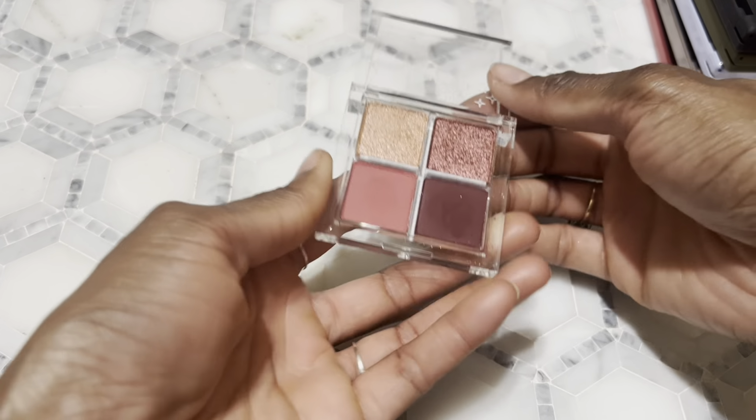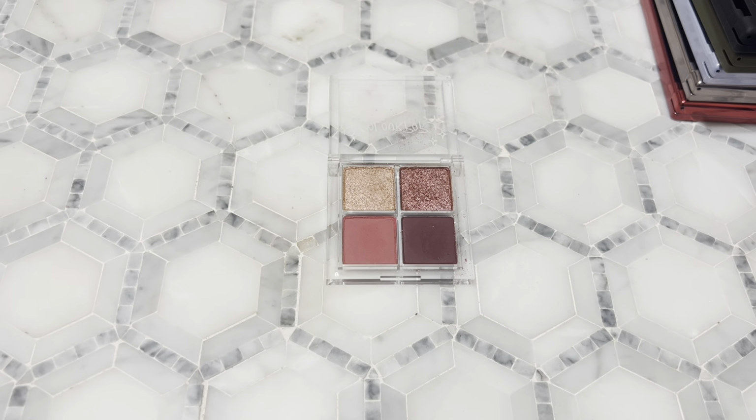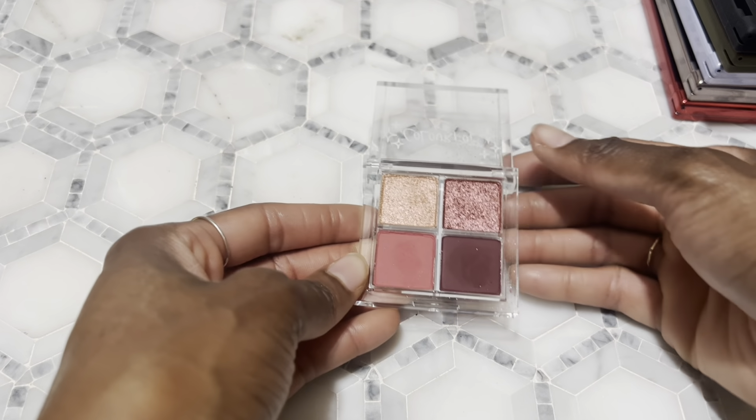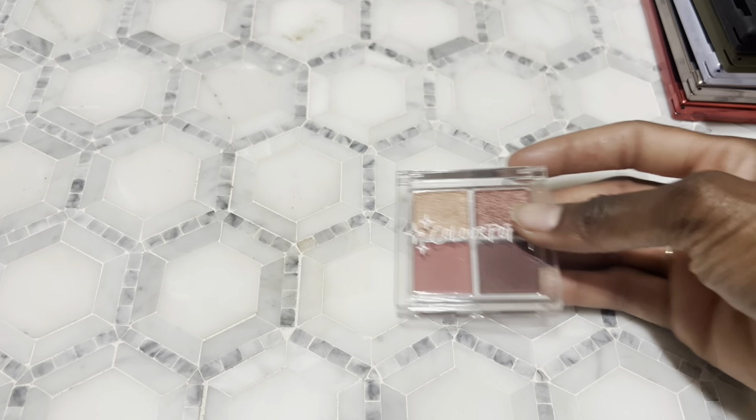Next, I have the Really Ruby palette. I think all these are on sale for $4 right now on their website still. Don't quote me because I could be wrong, but this is what she looks like on the inside. It looks okay. I wasn't as crazy about this one as the other ones, but for $4 and the quality is really nice, I'll go ahead and get it, because these are the type of palettes I'll take on vacation with me.